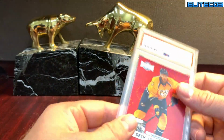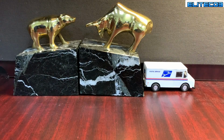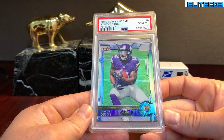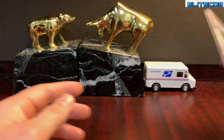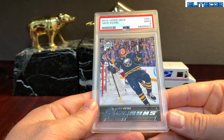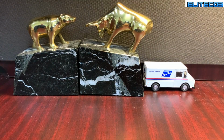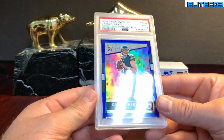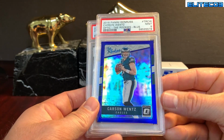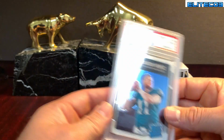Metal Universe Red PMG of Seth Jones to 75. Random hockey card thrown in. Stefon Diggs Refractor. Card 148. Here's another Eichel. Couple Carson Wentz cards that came in with this order. You've got the 149 rookies, blue and a 9. And then the Optic base, the rated rookie as well, gets a 9.